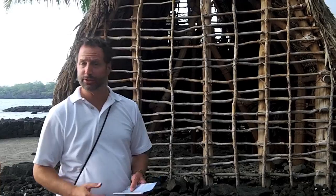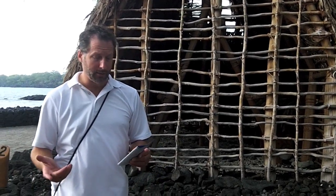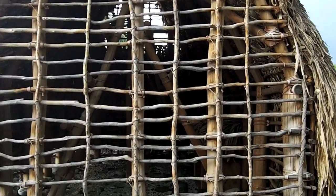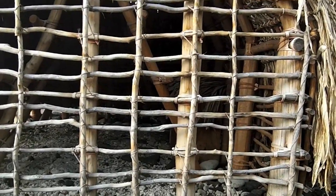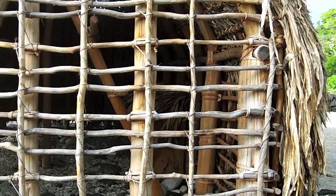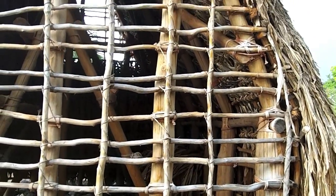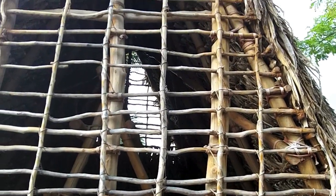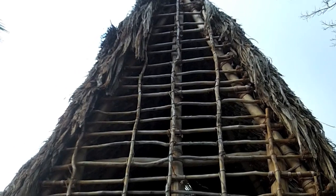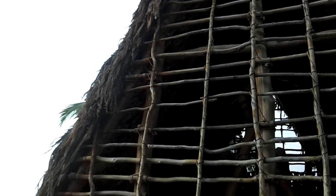What number is this, Jim, on the map? Here we have number 2, which is the temple model. The framework for this half-size reconstruction of the Hale o Keawe temple is ohia wood tied with coconut fiber. Ti leaves form the roof thatching.